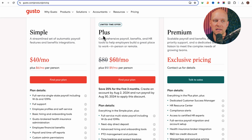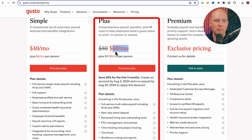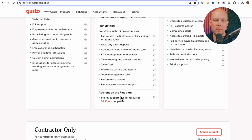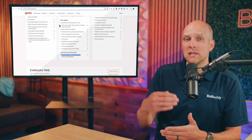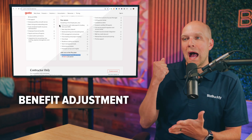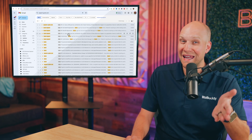You'll see that I'm in this mid-tier here, the Plus package, which is really $80 a month. We'll ignore these discounts, which again, you'll get as well, but they go away after a few months. The reason I ended up upgrading to this Plus package is if you go down to the bottom, they have add-ons and the Plus plan, and that is priority support and HR resources. I was having an issue close to the end of year last year where I needed to do a benefit adjustment. I had a pre-tax 401k contribution, and it was showing up as a post-tax on my payroll. I ended up upgrading my package because I wasn't getting anywhere with support on this.